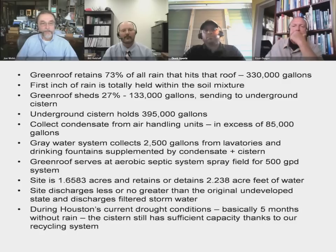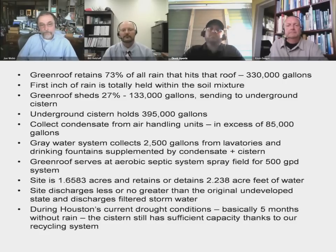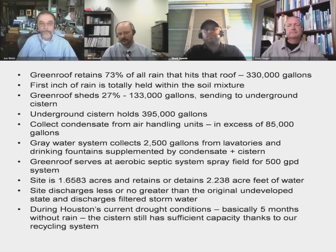Our site, we have the first commercially approved gray water system in the city of Houston, because we also supplement from the cistern and from the condensate. The aerobic system, our site is a little tiny site. It's only 1.65 plus acres. It has 27,000 square foot of office building. It has parking for 90 cars, and yet we are 43% green on that site because of our green roof. And we hold 2.238 acre feet of water before we discharge.